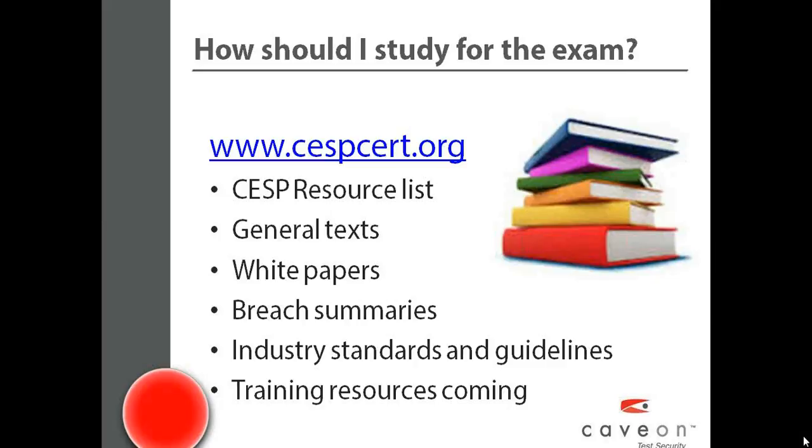Lastly, there are some training resources coming, and these are what I like to call the online primers. So if you are somebody who is fairly new to test security, this would be a great place to get started with your baseline knowledge. So again, these will be online. They will be paid resources. You'll have to pay to use them, but also they'll be, I think, well worth it for those folks who need to get that baseline.